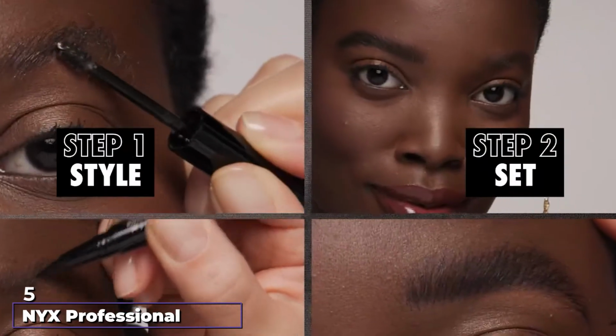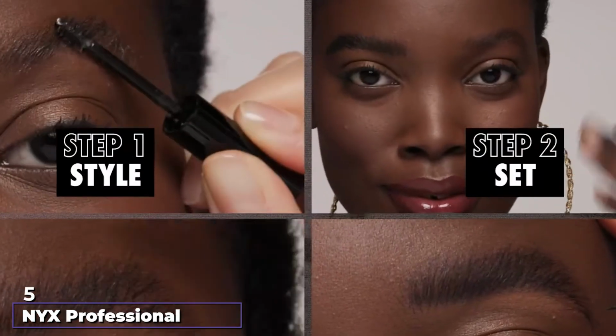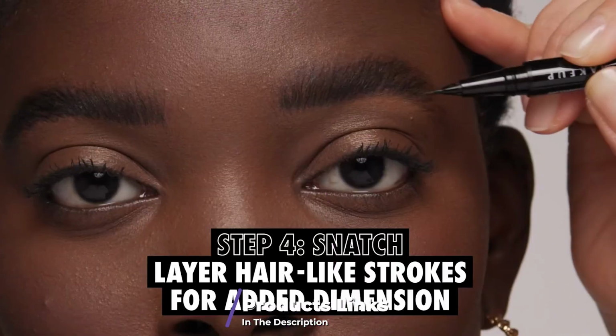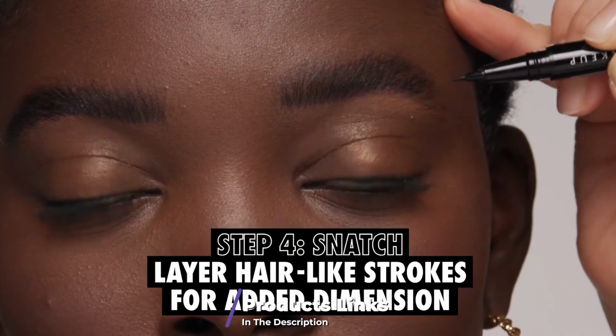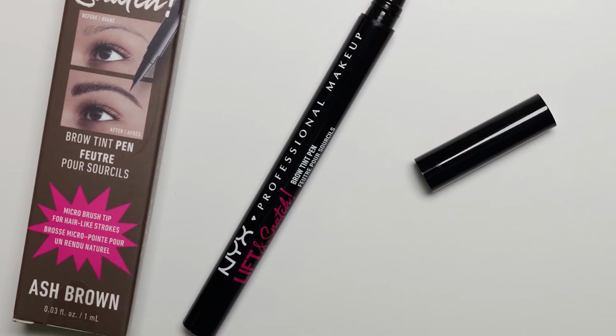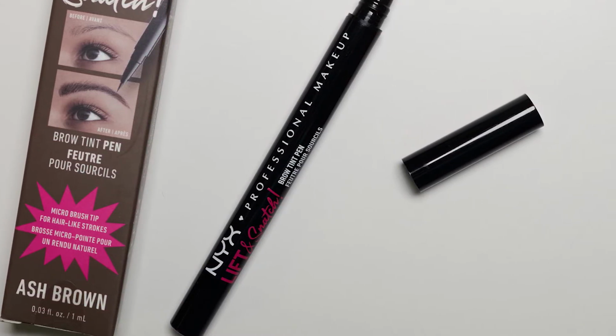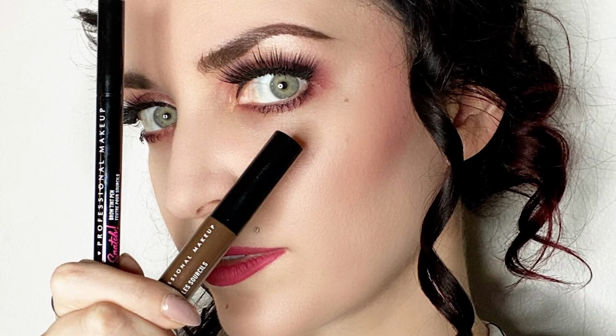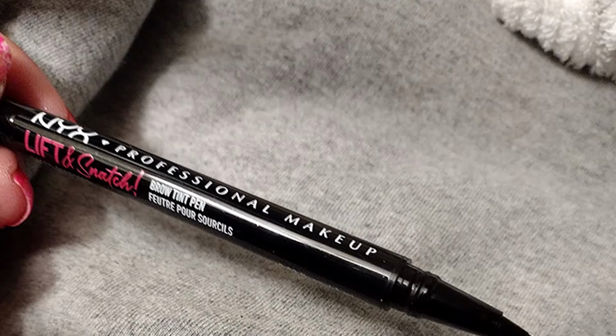The number 5 position is held by NYX Professional Makeup Lift and Snatch Brow Tint Pen. NYX Professional powder-based eyebrow tint is designed in the form of a pen with a flexible micro brush tip that allows you to create thick and thin lines. You can get customized hair widths to fill in sparse areas with this eyebrow enhancer. You can become an eyebrow expert and get super snatched to supernatural brows at home with this fantastic product.